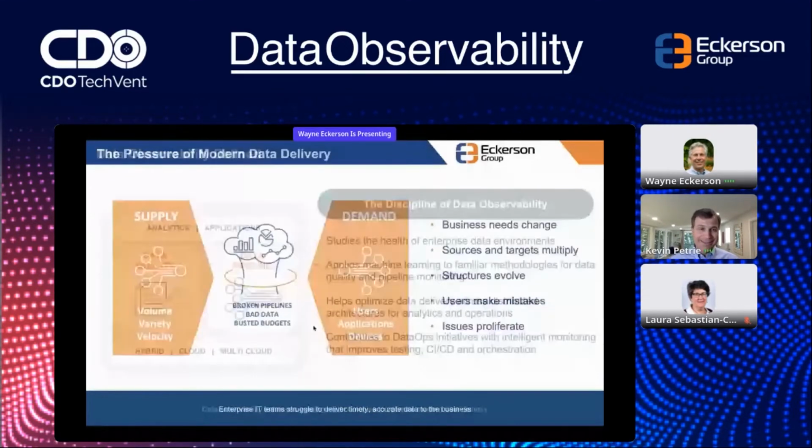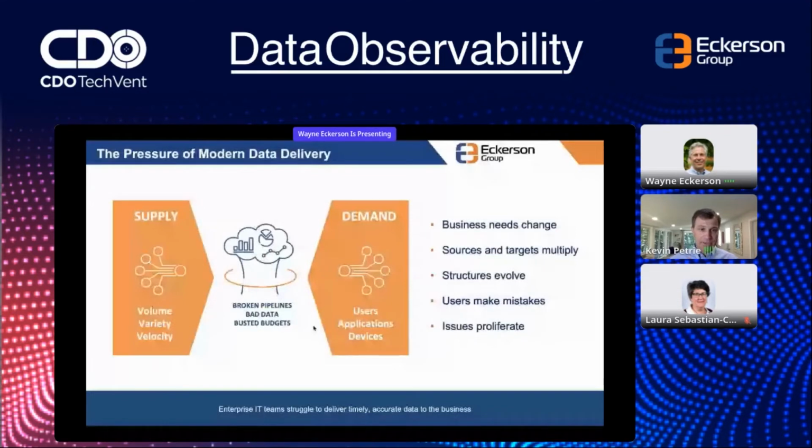I want to start by talking a little bit about, actually, if we could go back, Wayne, real quick, the pressure of modern data delivery. As we know, there's an explosion in supply of data, the volume, the variety, the velocity, the users, the number of devices is exploding, as are the number of data types. And so you've got this wedge where data teams are trying to figure out how to run effective and efficient data pipelines between supply and demand. Those pipelines are getting broken. It can result in bad data and budget overruns because there's so many moving parts.